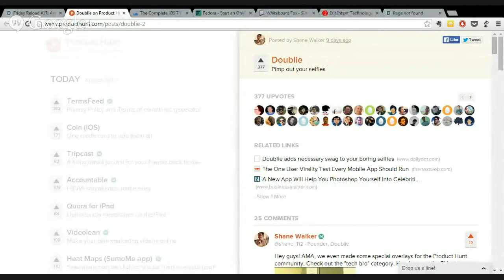Now, our next tool or product or app or software, whatever you want to call it, is Doubly. And their tagline is Pimp Your Selfies. So they help you take awesome selfies by adding swag. Now, you're probably saying, Sweeney, why are you even mentioning a selfie-taking app? Is your demographic 13-year-olds? No.